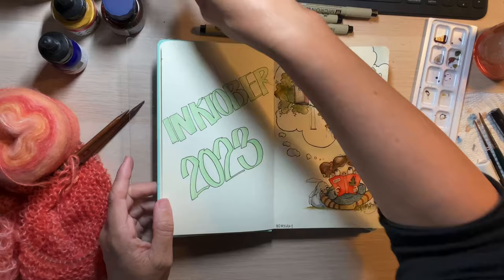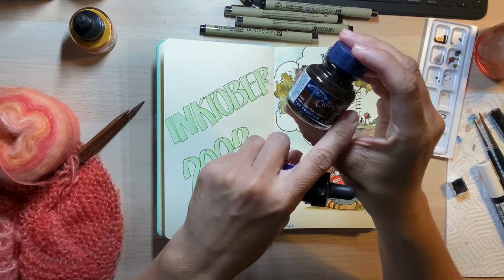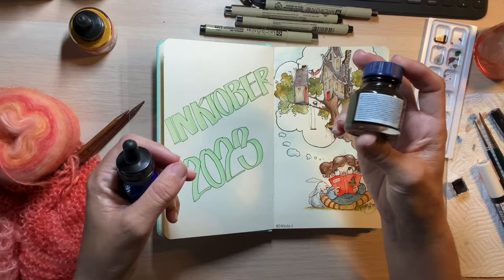I planned on using this Winsor & Newton Indian ink, but it didn't open. The lid is stuck and I can't open it, so I have to have some help with that. The other thing I used was this Winsor & Newton calligraphic ink, sepia, for the brown. I like the color, but it seems to make some sort of spots when I use it. So I don't know if it's getting old or what it is. I don't like the spots.